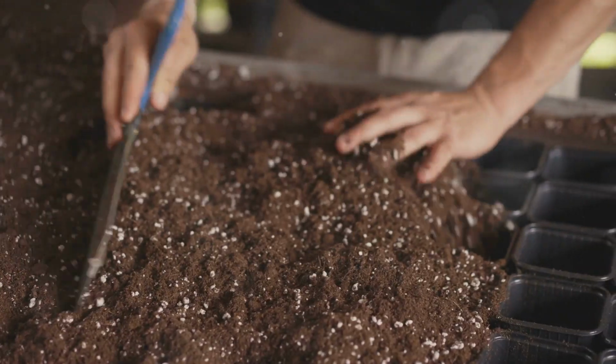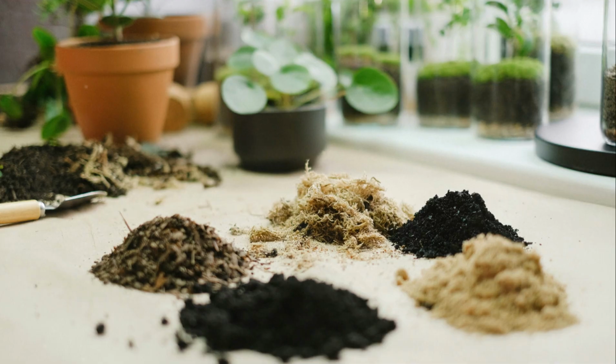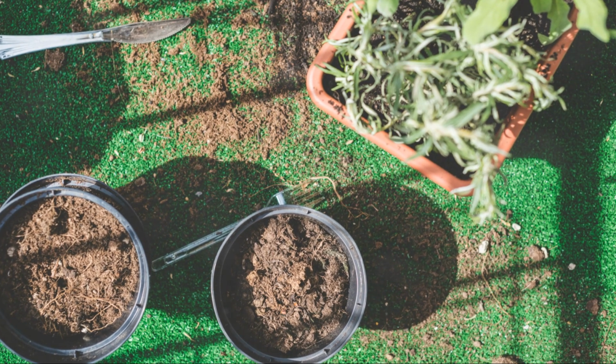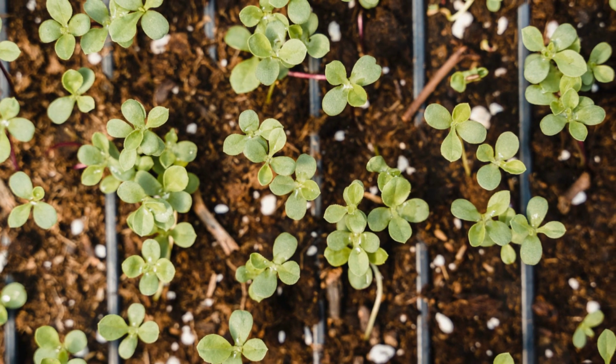Loamy soil, often considered the ideal garden soil, is a balanced mix of sand, silt, and clay. It has good drainage, nutrient retention, and structure, making it perfect for most plants. These properties affect how well plants grow. Plants in loamy soil tend to thrive, while those in sandy or clay soils may struggle unless the soil is amended to improve its structure and nutrient content.